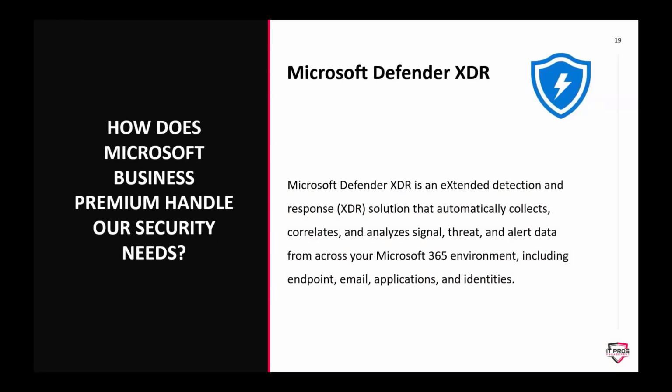How does Microsoft Business Premium handle our security needs? Microsoft Defender XDR. It was called Microsoft Defender previously. It's now Microsoft XDR. It's an extended detection and response solution that automatically collects, correlates and analyzes signal threats and alerts data from across the Microsoft 365 environment, including endpoints, email, applications, and identities. So what this is doing is basically defending all those pieces of the puzzle that need to be protected, whether at an endpoint, and in layman's terms, what is an endpoint? An endpoint is a computer, a tablet, a desktop device, anything that interfaces with a human being, that has a human being on the other side of the keyboard.